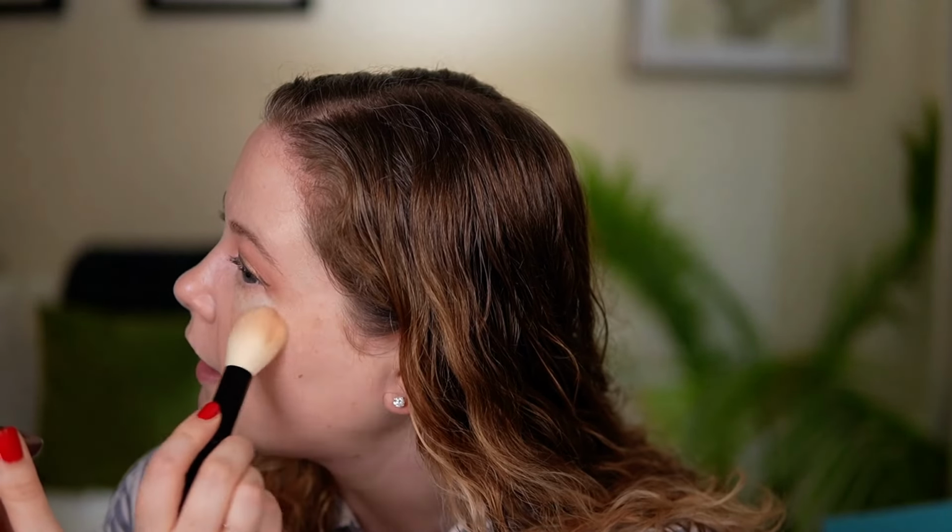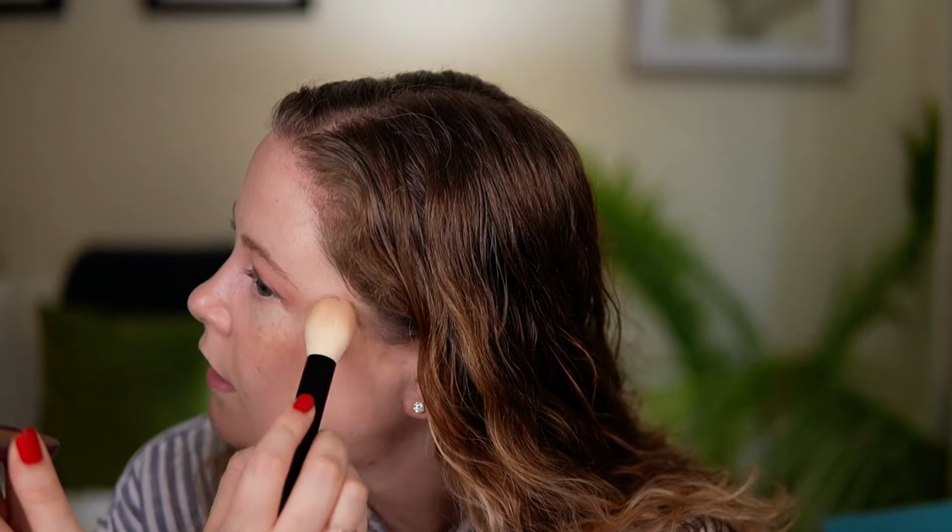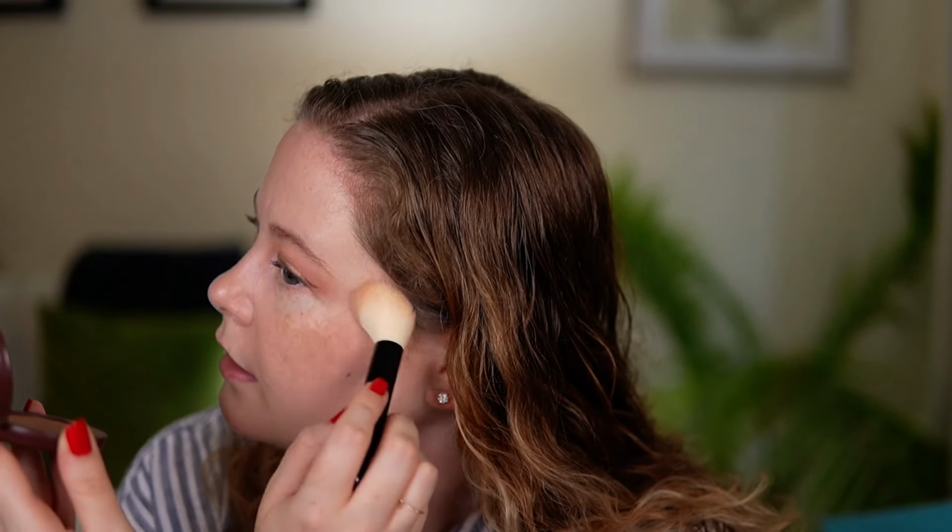I think a lot of times I do like using more of a pouncing motion. So that is probably what I would do, but I don't know. And this mirror, again, it's a little small, I think, for this kind of thing.